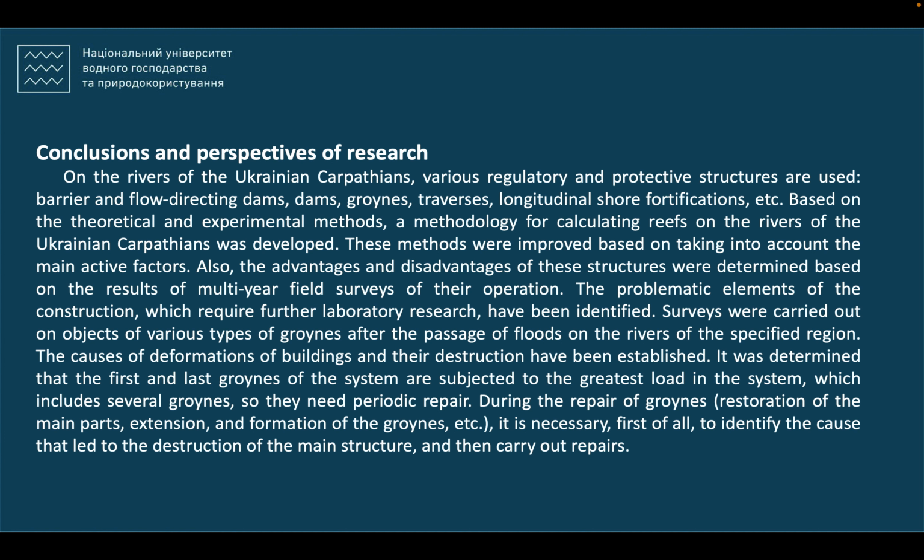Conclusion and perspective of research. On the rivers of the Ukrainian Carpathians, various regulatory and protective structures are used: barrier and flow direction dams, groynes, traverses, longitudinal shore fortification, etc. Based on theoretical and experimental methods, a methodology for calculating groynes on the rivers of the Ukrainian Carpathians was developed. These methods were improved by taking into account the main active factors.